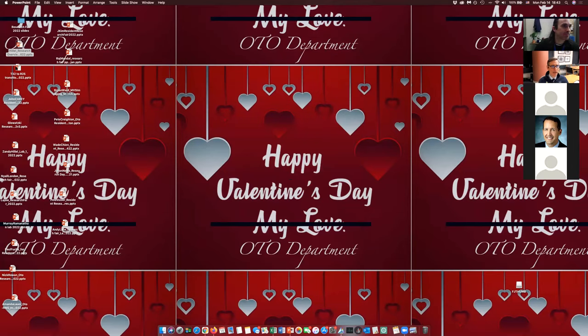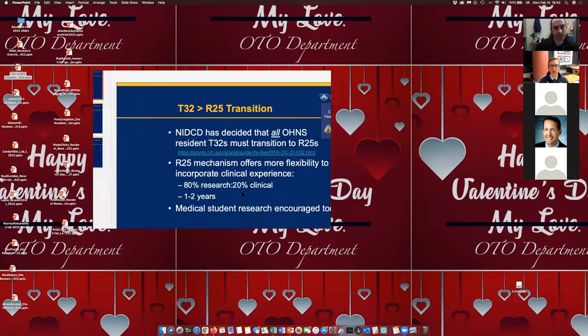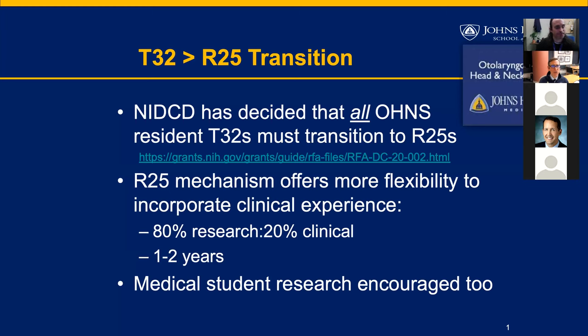And then I wanted to discuss briefly our transition from the T32 to R25. So Stefan will bring up those slides. As you may have heard, NIDCD has decided that all otolaryngology head and neck surgery residency T32s must transition to R25s. So this is for resident research training. The R25 mechanism was chosen by NIDCD because it offers more flexibility to incorporate, for example, clinical experience during the research time. They've specified 80% research, 20% clinical during the 1 to 2 years that are recommended. And it also affords the opportunity to incorporate medical student research positions in the program.